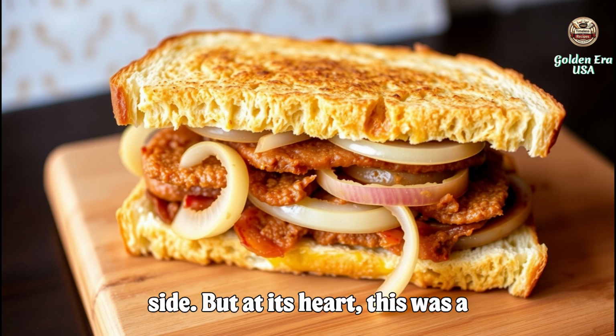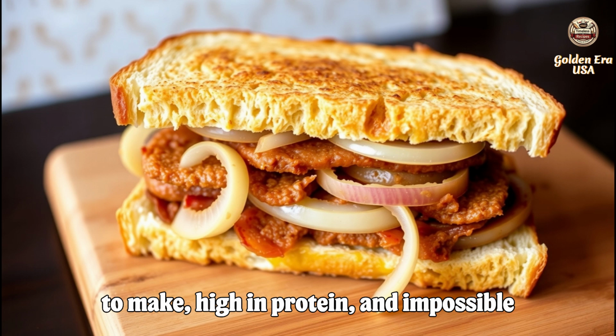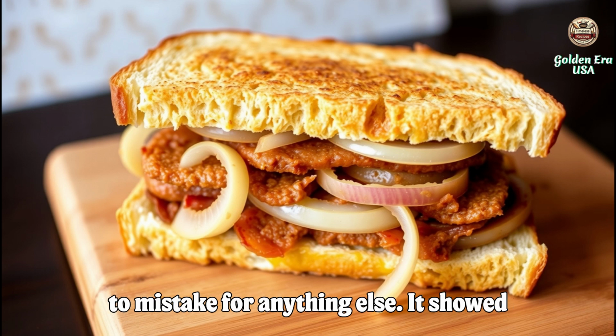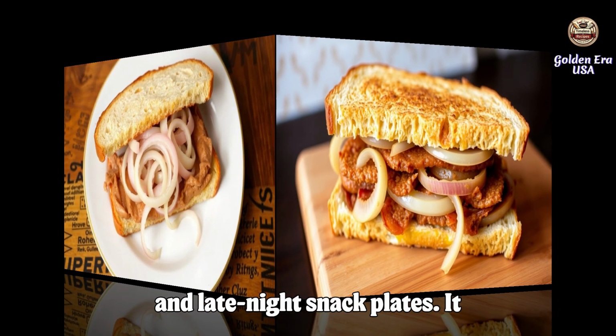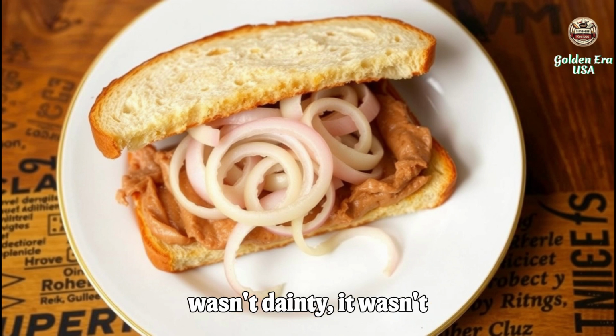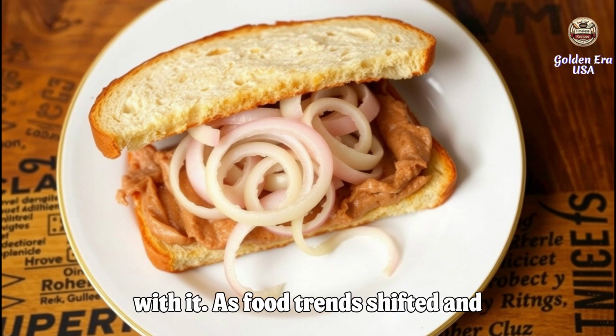spear on the side. But at its heart, this was a no-nonsense, working man's sandwich, quick to make, high in protein, and impossible to mistake for anything else. It showed up in lunch pails, factory break rooms, and late-night snack plates. It wasn't dainty. It wasn't polite. But it was deeply satisfying, especially if you grew up with it.